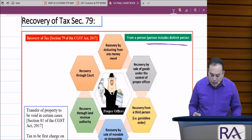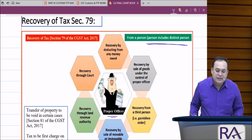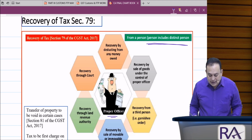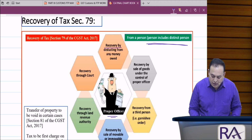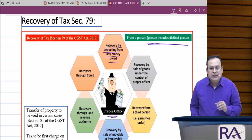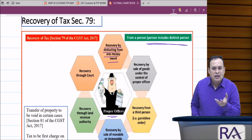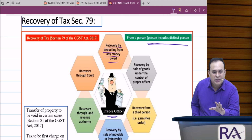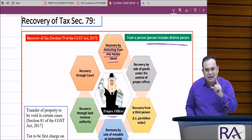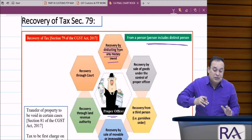Now, a proper officer wanting to initiate recovery proceedings for tax dues, interest and penalty, how can they recover? First and foremost, the first point here is recovery by deducting from any money owed. Suppose the assessee has placed a refund claim, for example. That is money owed to the assessee; from that, the department deducts the tax liabilities, as first priority.